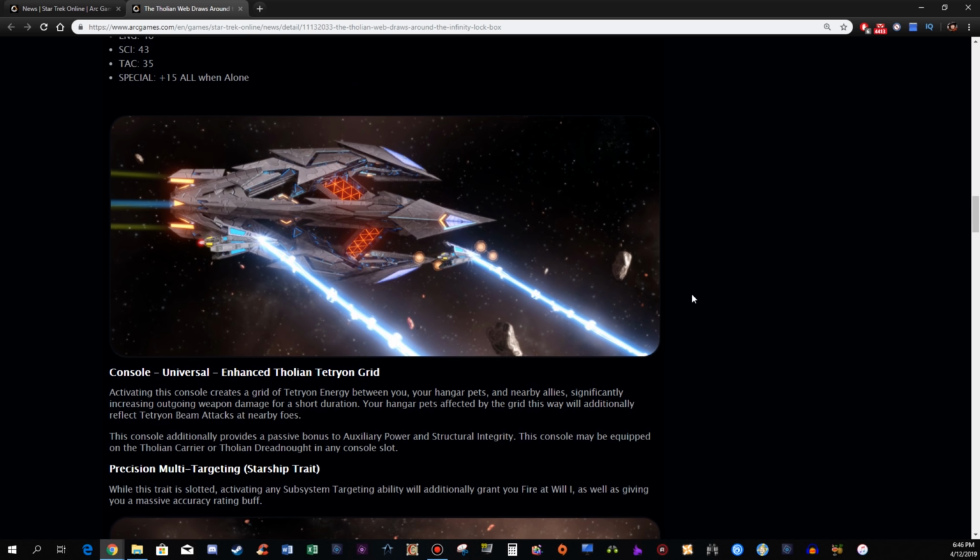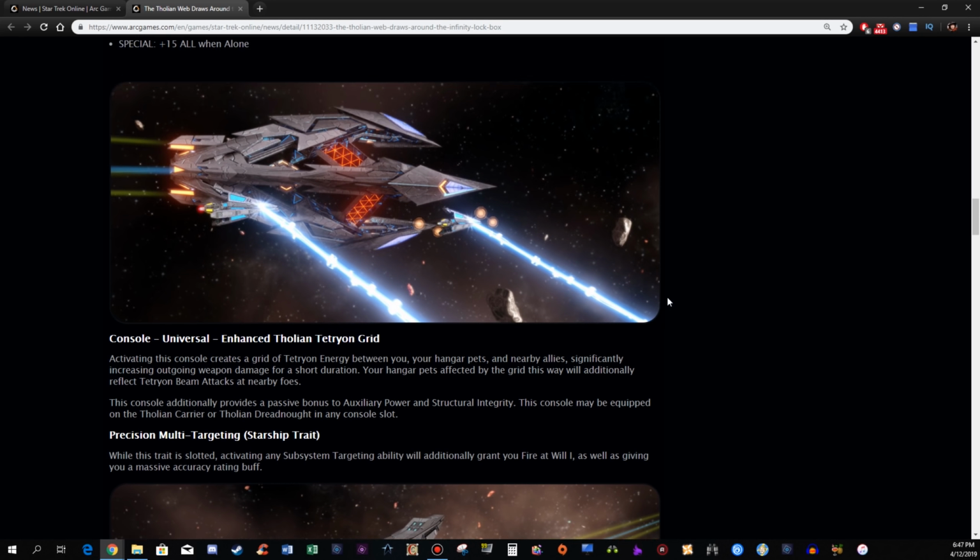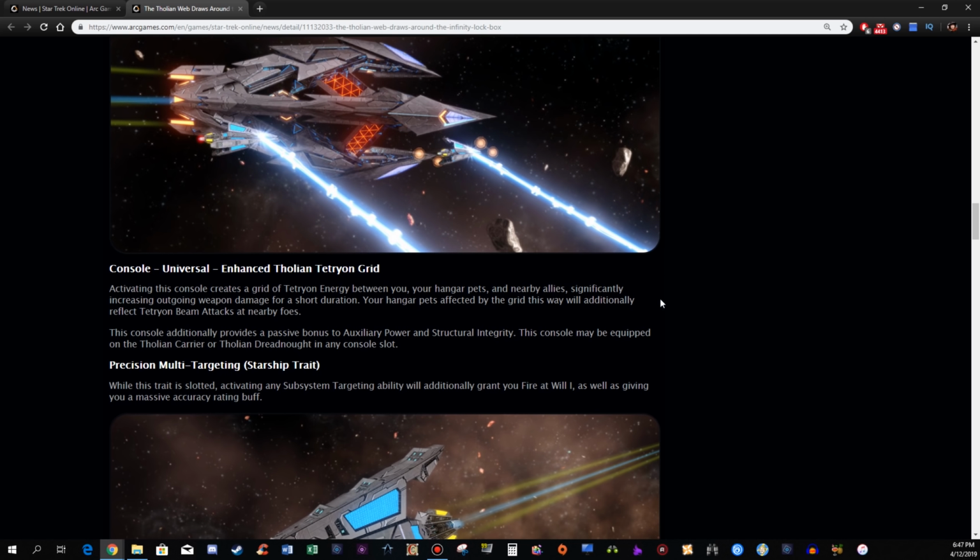So this is a new Tholian carrier. Okay, well, very interesting. Let's see what the Tetrion grid does. Activating this console creates a grid of Tetrion energy between you and hangar pets and nearby allies, significantly increasing outgoing weapon damage for a short duration. Your hangar pets affected by the grid this way will additionally reflect Tetrion beam attacks at nearby foes. This console additionally provides a passive bonus to aux power and structural integrity. This console may be equipped on the Tholian carrier or dreadnought.